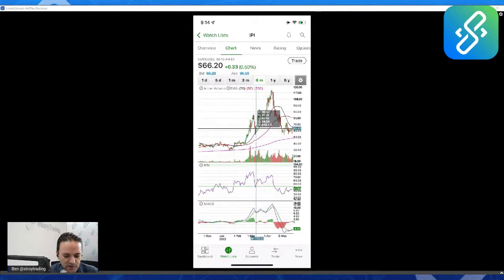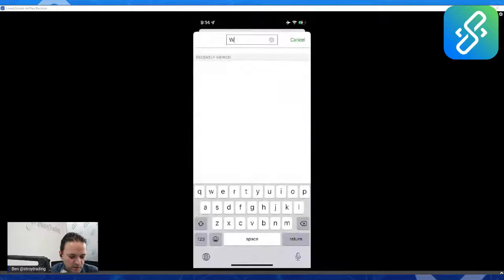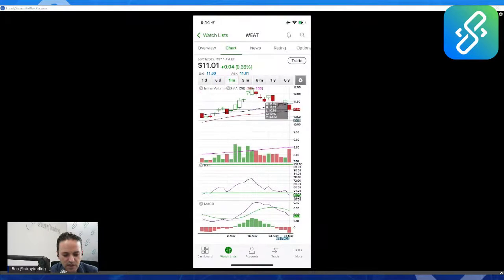So if this catches fire, you could get a move from 65 to 81. But we've got to be a little bit careful with the ag plays. Let's see how wheat's doing this morning. It says it's at a critical support level. Okay, so far it's bouncing off it. See, that's the 50 DMA.